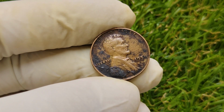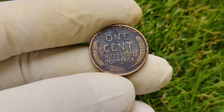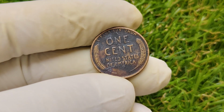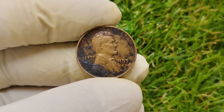So what should you do if you think you have a 1951 wheat penny? First, examine it closely. Check for wear and tear. Does it still have a shine? Look at the date and mint mark. Use a magnifying glass to check for doubling or unusual features. If the coin looks promising, you may want to get it graded by a professional service.